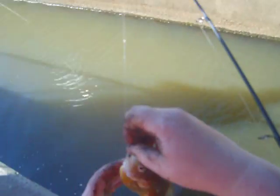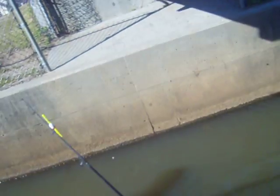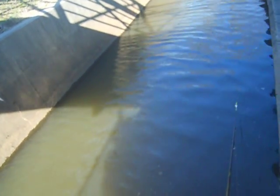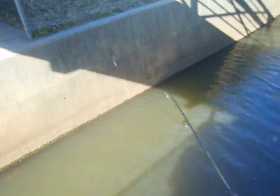Okay, he fought a lot harder than how big he really is. Probably a 3 or 4 ouncer. Big bluegill. Going in for the release. Get another one. How do you catch them that quick? The night crawlers. Twitching. Good hook set.